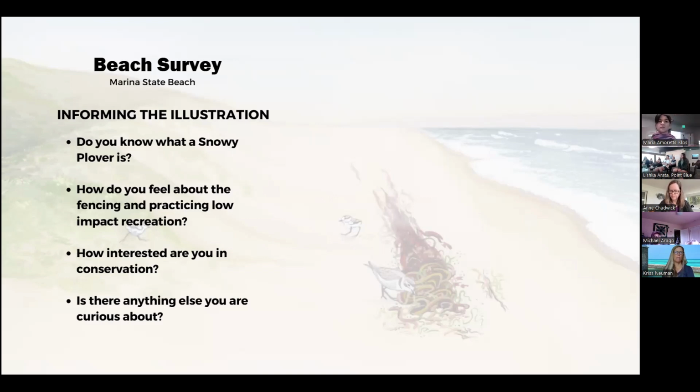One of them was, do you know what a snowy plover is? Interestingly, a lot of people did not know, or they had a very vague sense of what it was. So they're a shorebird. We highlighted them here, they're labeled. They're a small shorebird and visual foragers. Their breeding habitat is along the Pacific coastline in the US, and their breeding season is March to September, which is when you'll see the roped off areas to protect the nests. That's something we wanted to make sure was highlighted and focused on in the illustration.